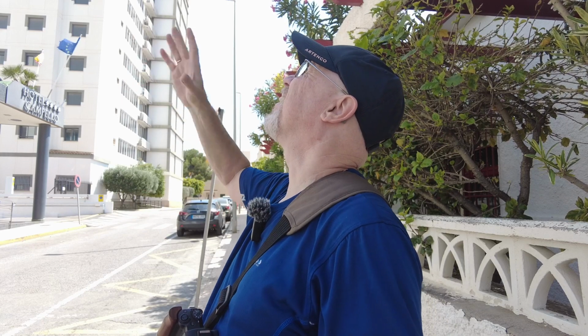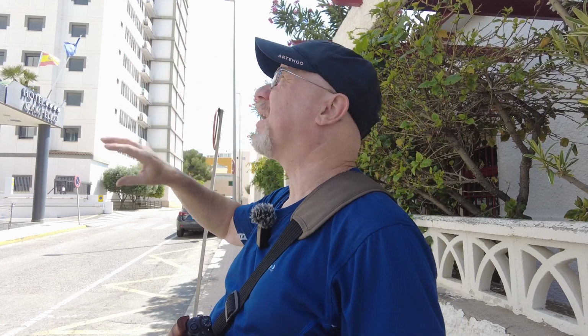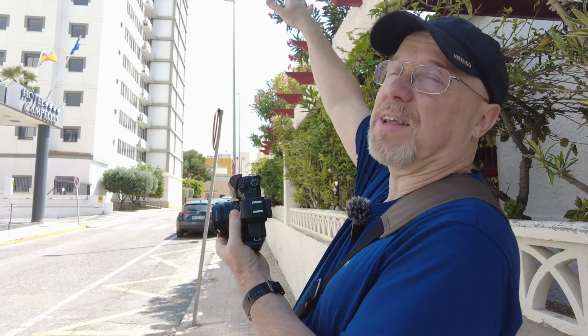There's a hotel here, the Hotel La Familia, and it's actually quite an imposing building, and it's black and white anyway. And I've got a shot in mind because there's some trees up ahead, which with the super wide angle, if I go vertical, I'm getting those in.